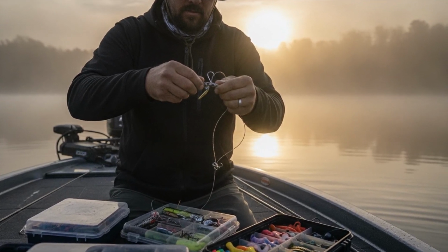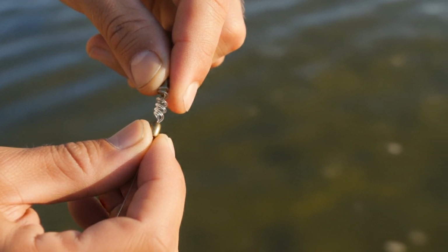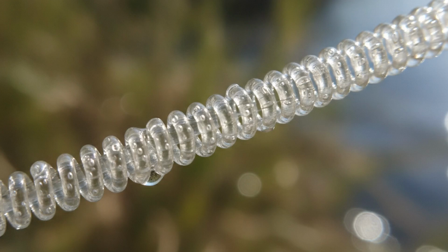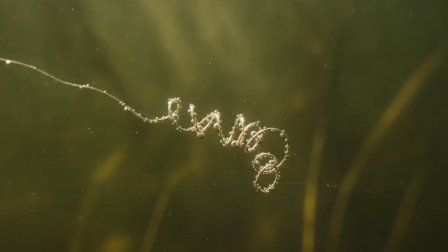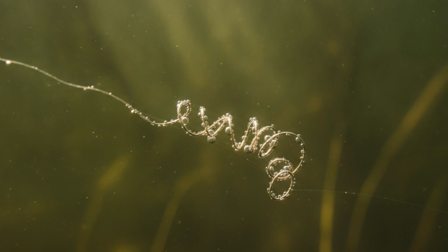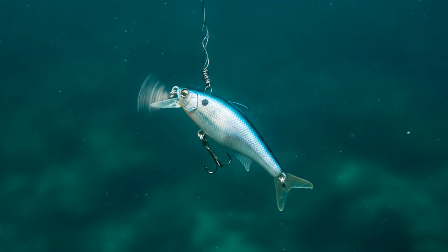One common method is to intentionally twist the line right above the leader before tying on a swivel. You spin the line in your fingers until it coils up on itself tightly, creating a short, stiff, tangled section. When you cast this out, that twisted section acts like a wild spring. Every time you pause your retrieve, that coiled line tries to untwist itself underwater. This causes the lure to spin very slowly in place.